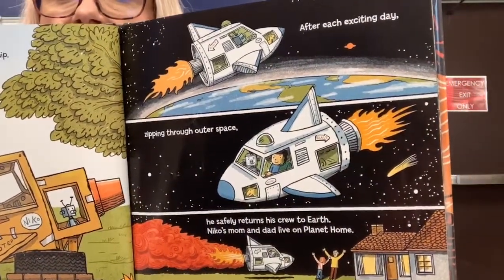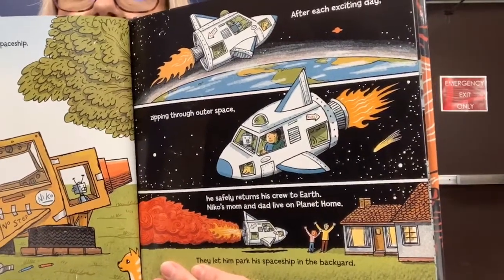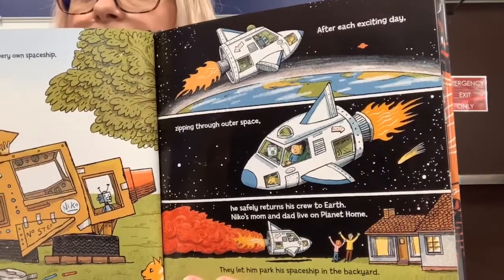After each exciting day zipping through outer space, he safely returns his crew to Earth. Nico's mom and dad live on planet Home also, and they let him park his spaceship in the backyard.